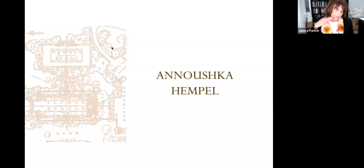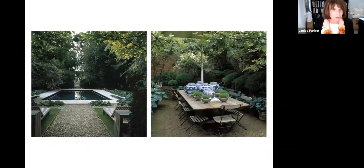And I just wanted to bring up Anushka Hempel, who's a goddess of design, because she certainly creates gardens that take an enormous amount of cultivation and care. But she's so sharp and so chic, and the scale and proportions are so good that this is not mere ornamentation. This is beautiful, serious design.